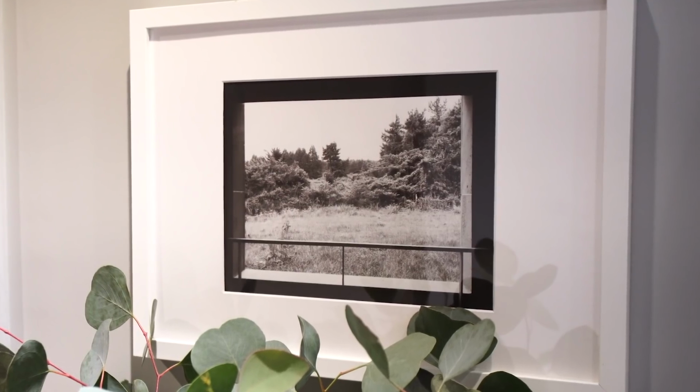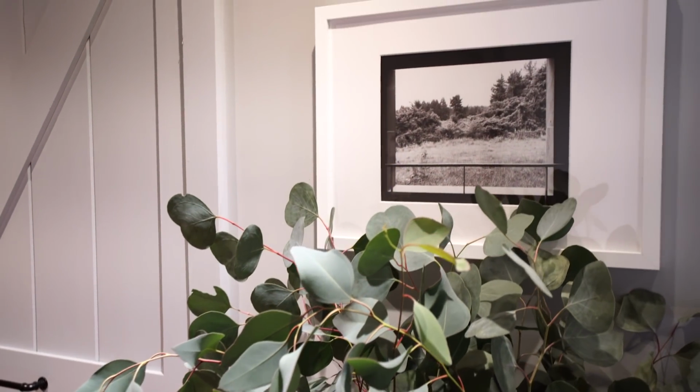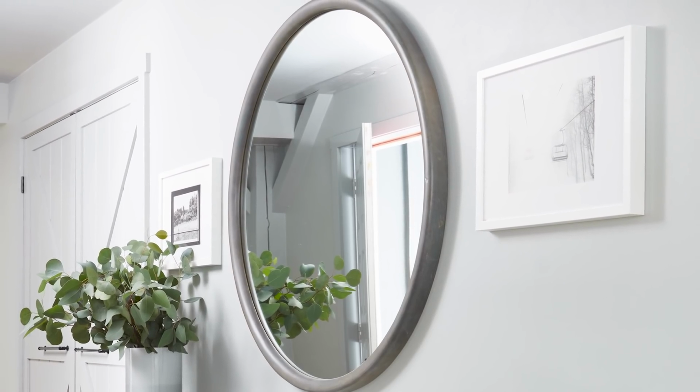Because you know what? We do live in Canada, but guess what, guys? It's not winter all year long, and so it's important to think about different seasons and embrace different seasons, both in your decorating choices, in your design choices, and also in all of your artwork choices, because you want to make sure it works for all seasons.